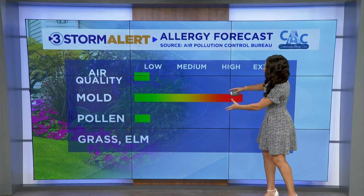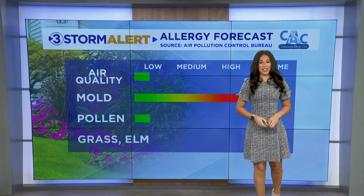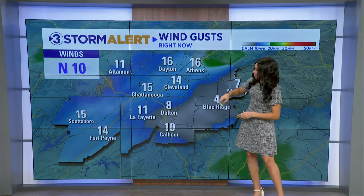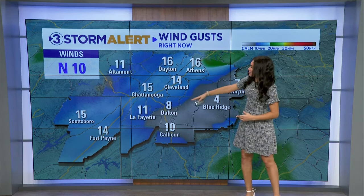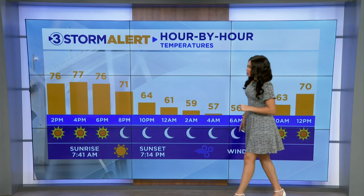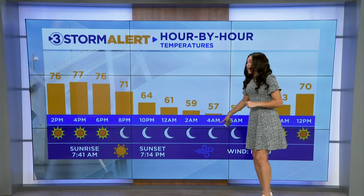We have a little bit of high scale on that mold pollen though, and air quality is looking good for today with winds gusting at about 15 miles per hour here in Chattanooga. So definitely going to feel a little bit chilly just due to the lower dew points, the lower temperatures, the fact we got a little bit of a breeze. Over the next couple of hours, we'll peak around 77 degrees and then dip down into the upper 50s by the time we hit nightfall.